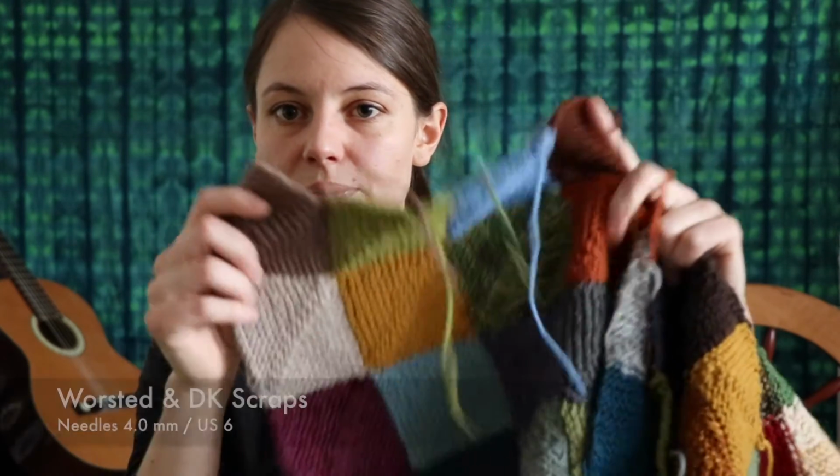Another work in progress is my blanket, which unfortunately has not seen a lot of progress, but there is a little interesting story to tell about it anyway, because initially, here is my blanket.